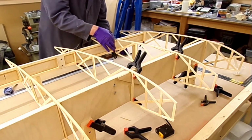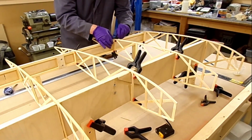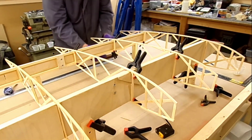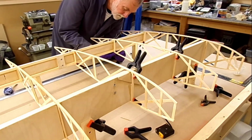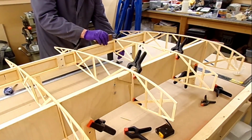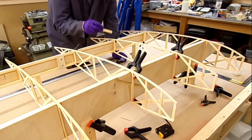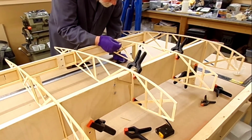This little fellow held down, I can put, that clamp's trying to fall to pieces, but hang on. You can put a clamp in there holding it at the top. I can put a clamp in now at the bottom there. I can recheck it square with the square, hopefully. The rib is nice and vertical. It's down, and then, as always for me, try to remove as much of the squeeze out as we can.